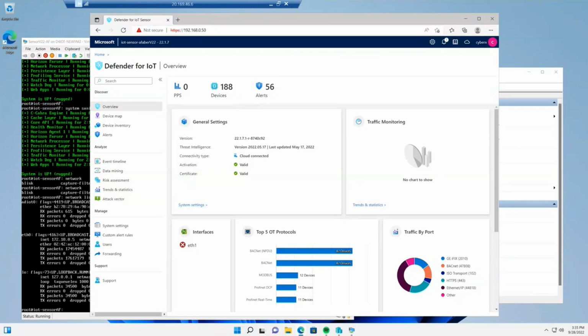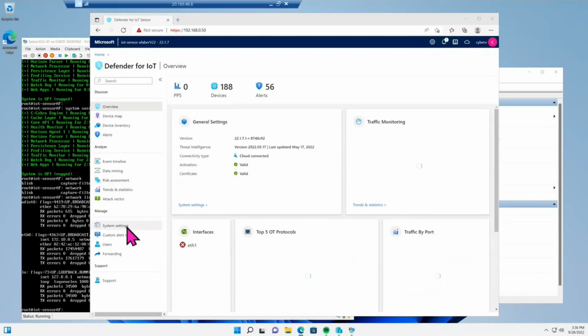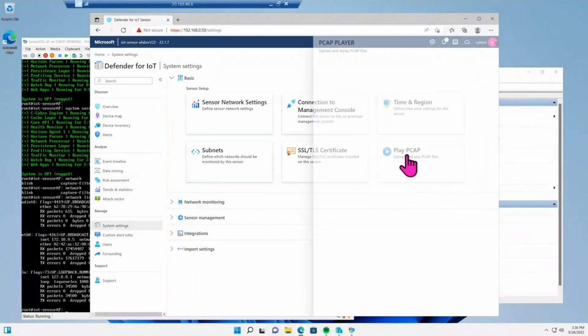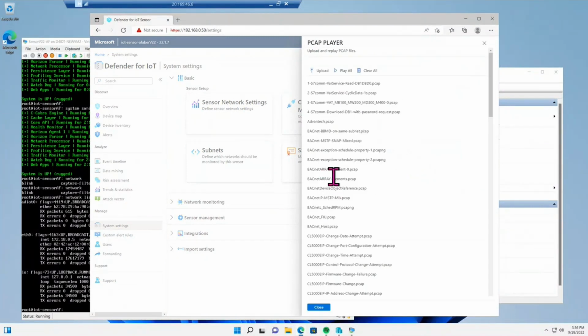Another thing that I'm going to show you, I'm doing this with PCAPs, sample PCAPs. So it is simulated data that you're going to be looking at. It is simulated devices from PCAPs that I got for testing purposes. But before I could even do that, on the old version, this was enabled by default on the V10 version, but in V22, it's not. So for you to be able to play these PCAPs, I uploaded a whole bunch of these files, and then I play them all, and that's how I'm able to generate some simulated devices and some simulated alerts that you're going to be looking at.